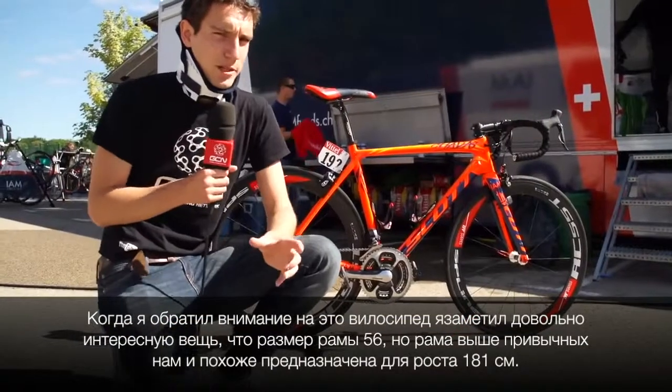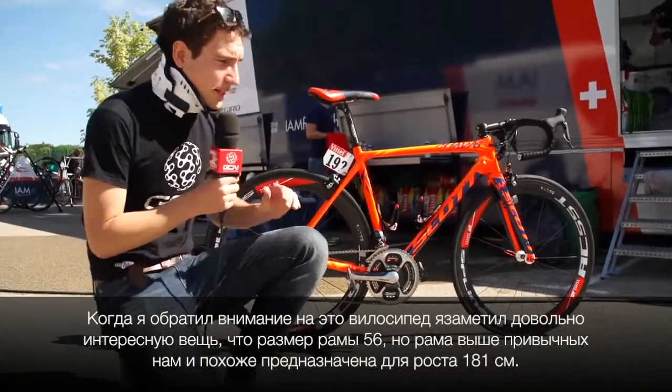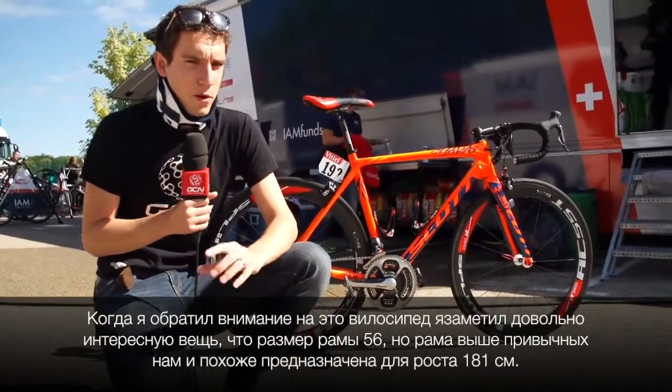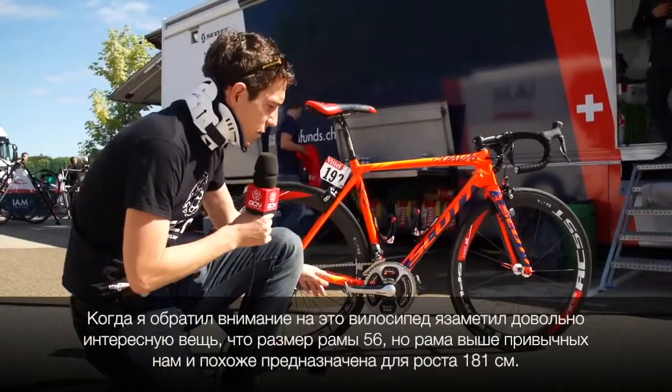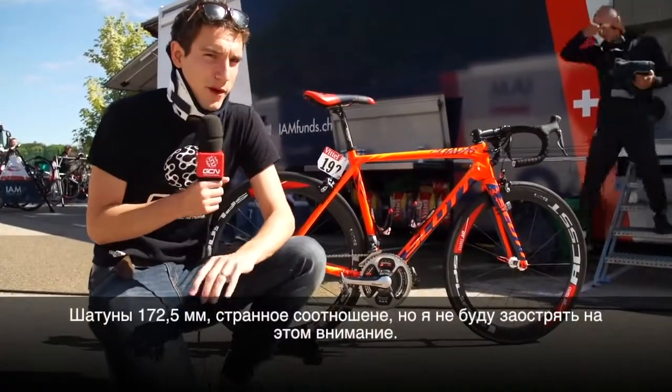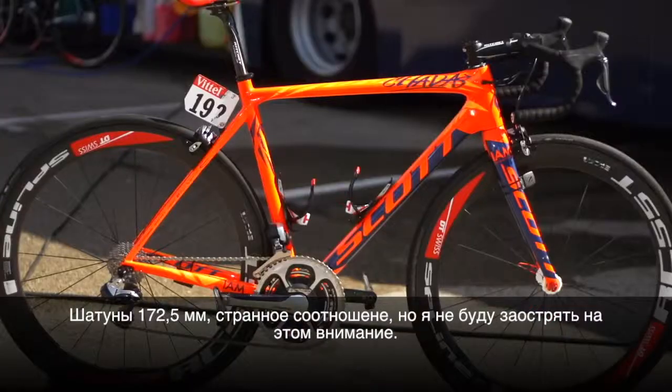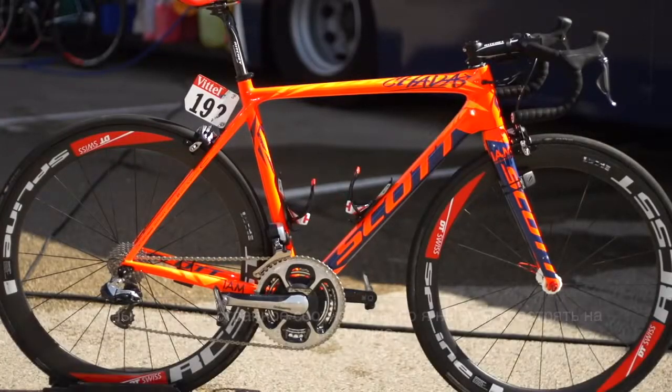Okay, now when looking closely at this bike, another thing that I thought was quite interesting is that although it's a 56, so you can see it's quite large, Chavanel himself is 5'11" or 1m81, he's actually only running 172.5mm cranks, which I think is on the shorter side for someone of his size, but clearly I'm not going to say that to his face because he's doing quite well.